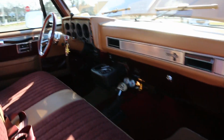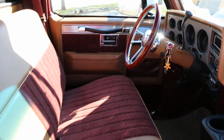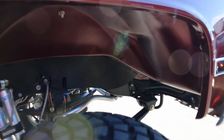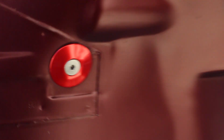All the sheet metal on this truck is brand new. Beautiful. Nothing that's ever been patched up or anything. It's all brand new metal, brand new trim, brand new handles, brand new mirrors. All stainless steel underneath too, as you can see. Yeah, all billet hardware everywhere here, all under the roof.